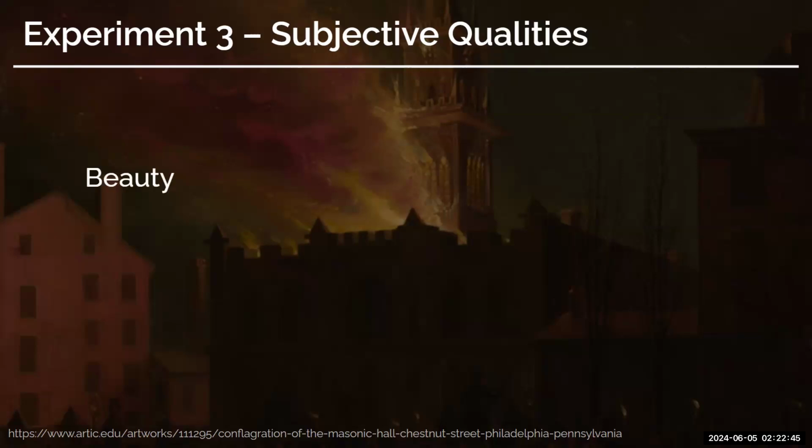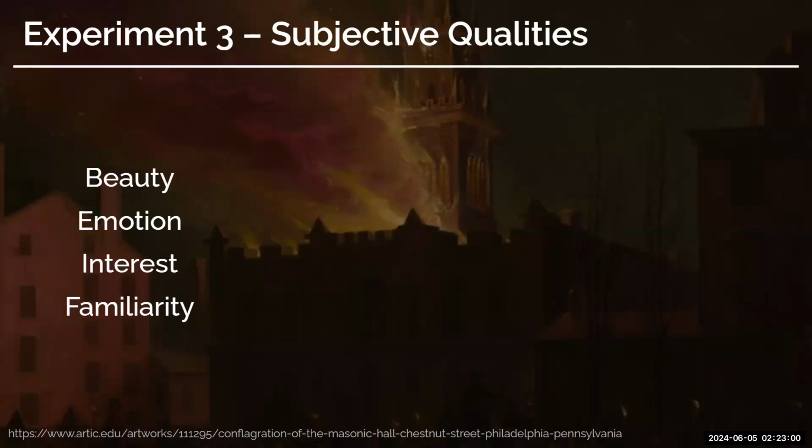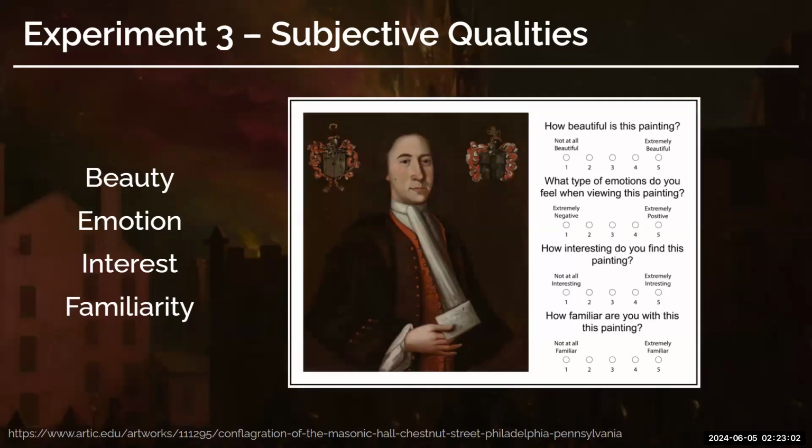So we looked at beauty, emotion, interest, and familiarity. These are the four that we looked at because, again, these are the ones that people say most. It's not surprising, like, oh, it was so beautiful, I cried, whatever. And so we wanted to see if these actually did impact the memorability of a piece. So this was the survey that a separate pool of participants were given. Again, just very straightforward questioning of how beautiful, what type of emotions did you feel, how interested were you, and how familiar is the piece.